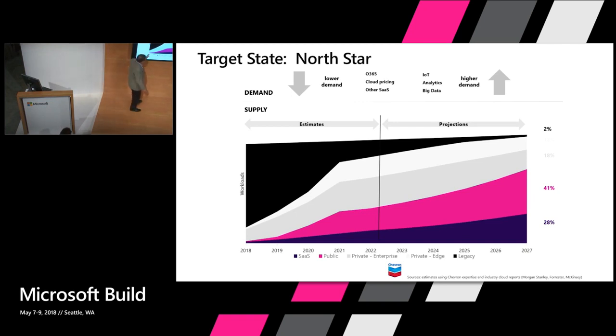Starting with SaaS, this is where we're just basically using SaaS to run applications on other people's clouds. Public cloud being things like Azure, and then private we sort of split between edge and central in terms of where we think the private cloud will be.